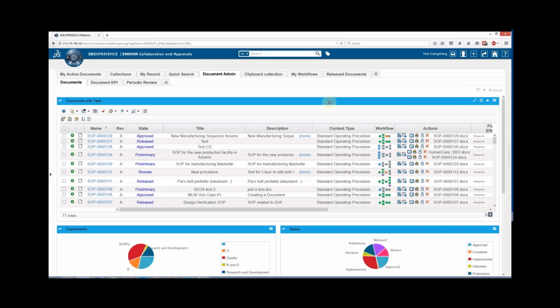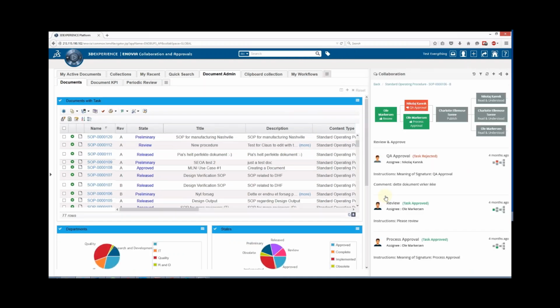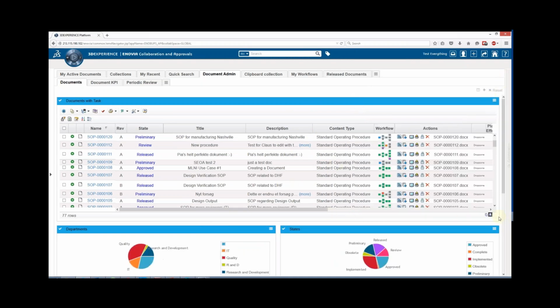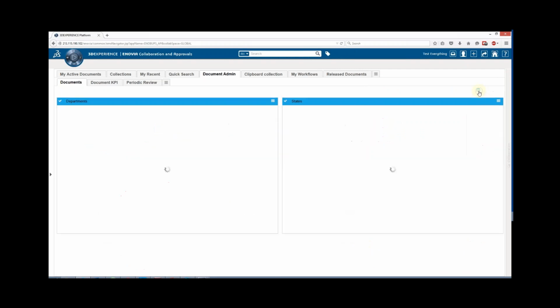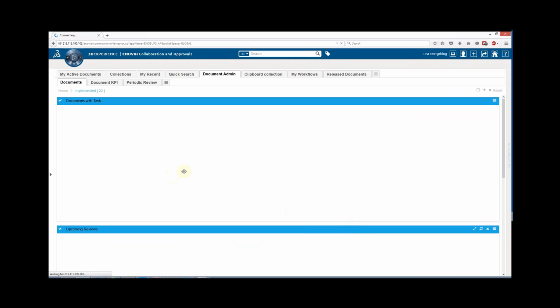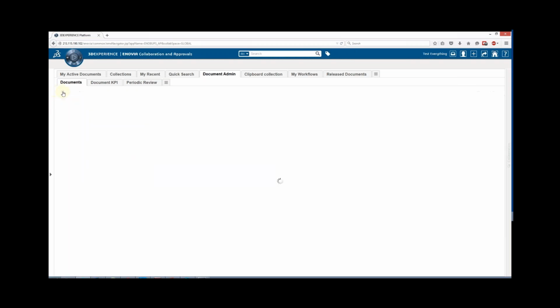So here I'm sitting on my document admin page, and what I'm able to do is see all of my documents that have tasks associated with them. And of course I can still open up my task window or my workflow window at any point. I can minimize that, but really I have the ability to dig deep into what this data is telling me. For example, if I wanted to compare these two graphs, any kind of graphs on the fly, I can do that. And this way I can see that quality has the most implemented documents. And I can drill down into that and see exactly which of these 22 implemented documents needs to take some attention.